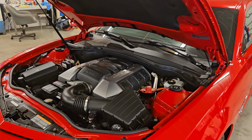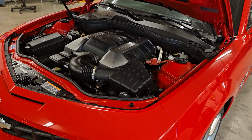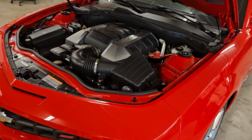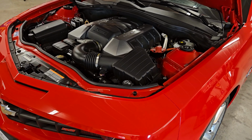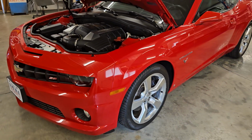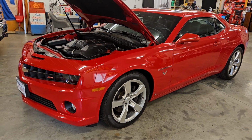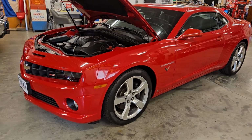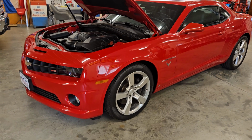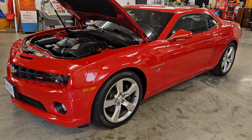This is a quick video, gang, because there just isn't much to show. Just an incredibly gorgeous, like new engine compartment on a stock LS3 2010 Camaro 2SS RS car. These things are wicked. I got to read they run, what, low 12 second quarter miles stock? Holy cow. If you have any questions, don't hesitate to reach out.